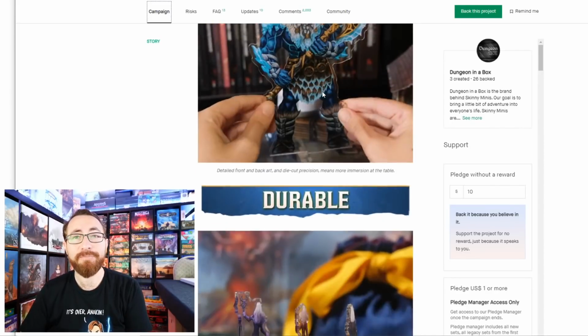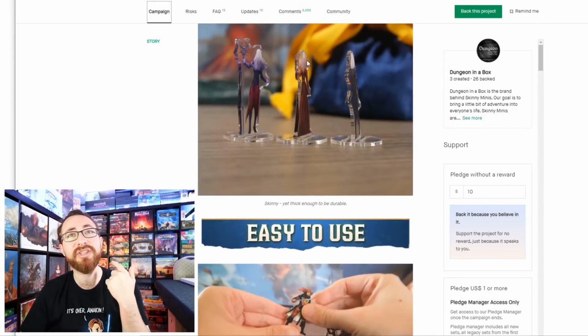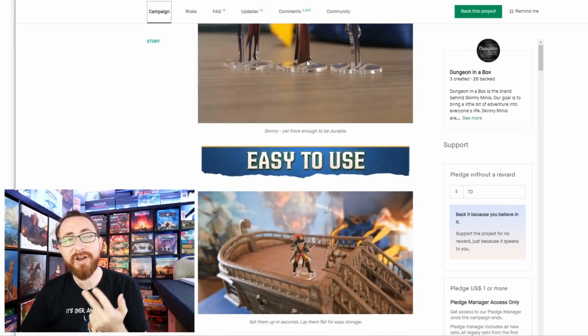But that said, the appeal of this is going to be the price point. The appeal is going to be the full color. The appeal is going to be the huge variety they have. They have hundreds and hundreds.